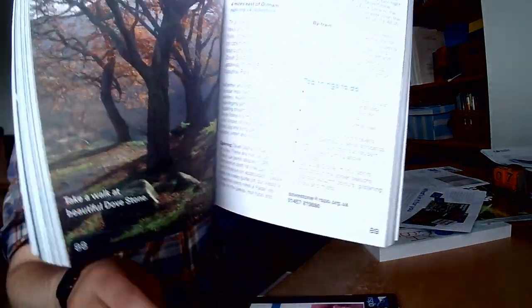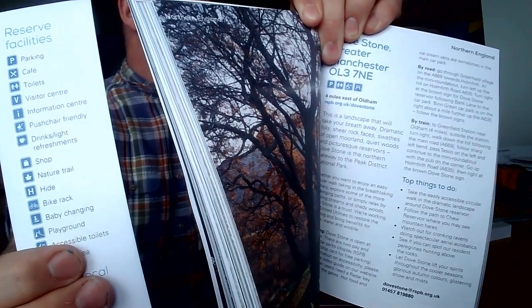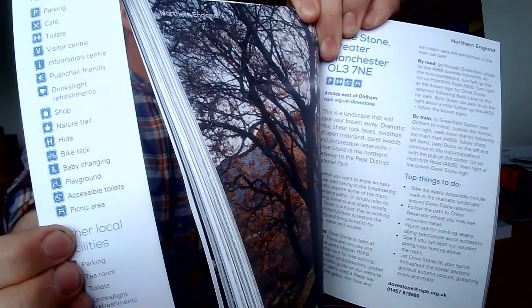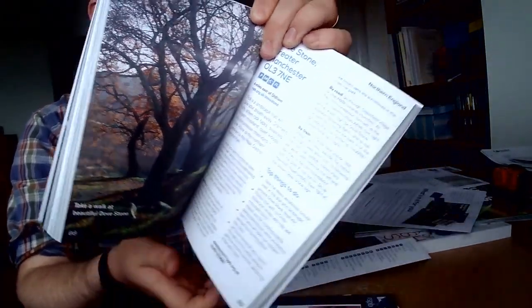Right? You following me? I hope so. East Yorkshire? No. Coquet Island, Northumberland? Well, it's near where my parents live. Could go there. Dove Stone. Okay, so it's got parking, toilets. It's got accessible toilet. Good. And it's got a picnic area, and it's 4 miles east of Oldham.